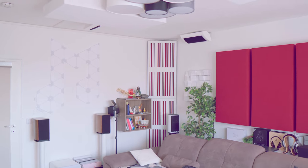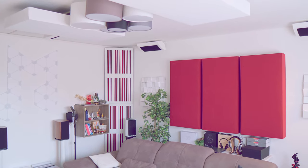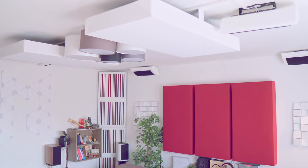So you can spend more money on speakers and a better amplifier, but nothing will give you such a big improvement as acoustic treatment. You can have the best speakers in the world, but take them and place them in a room without acoustic treatment, and it will just sound really terrible.